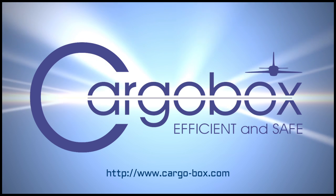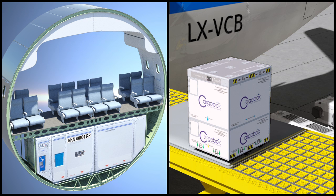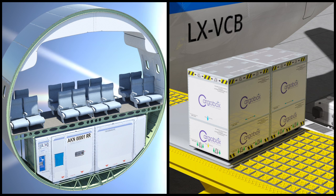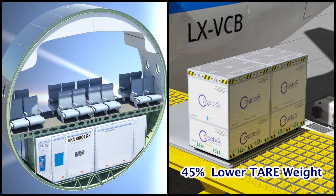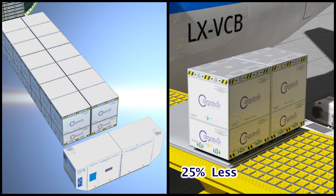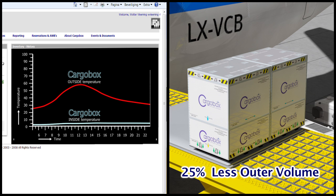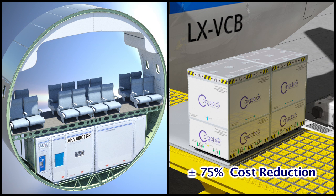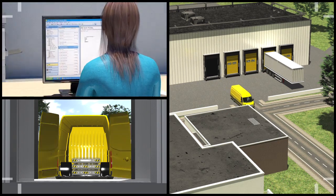complete service package. When compared with single standard AKN temperature-controlled containers, 2 COOLBOXes together have 45% lower tare weight, comparable net content volume, 25% less outer volume, real-time temperature monitoring and messaging service included, approximately 75% cost reduction, printed temperature curve upon arrival at consignee.